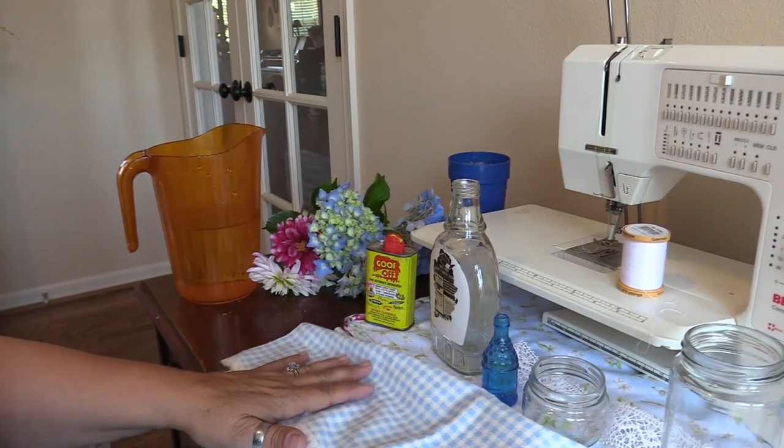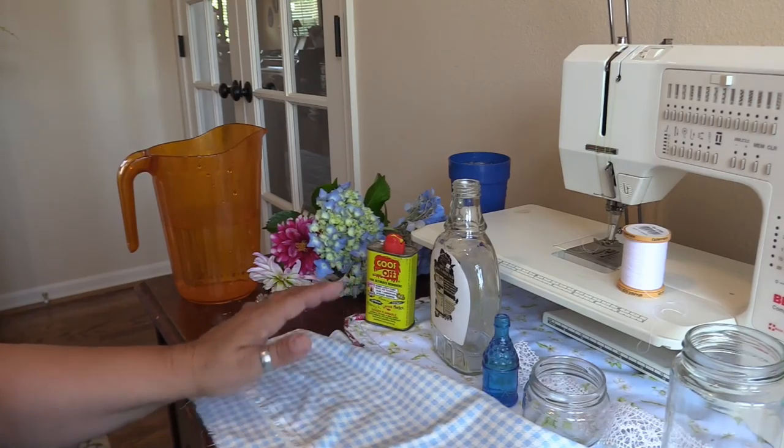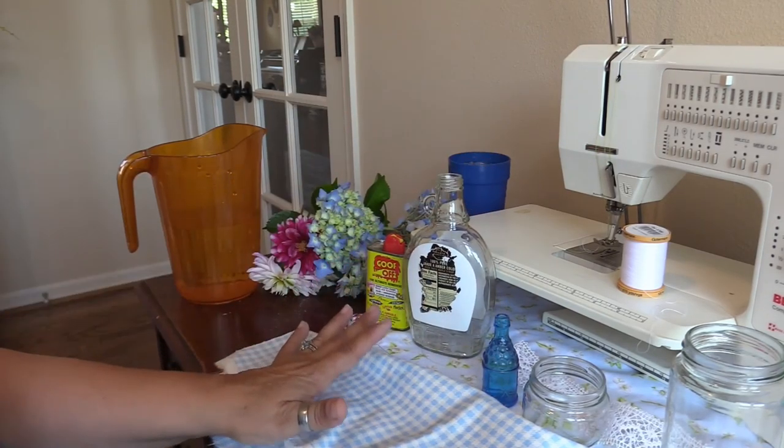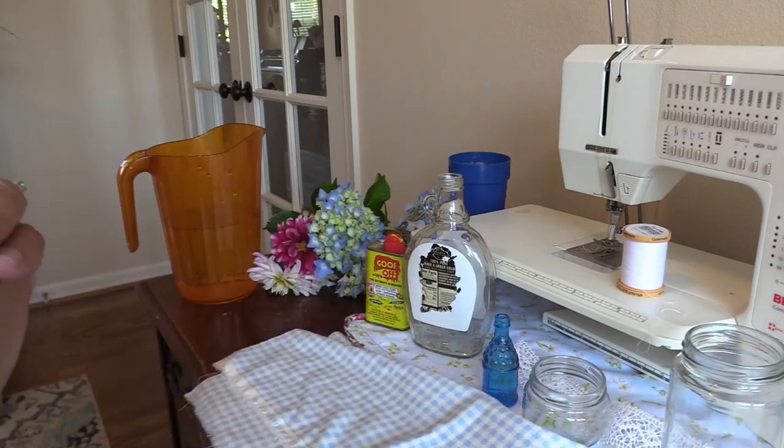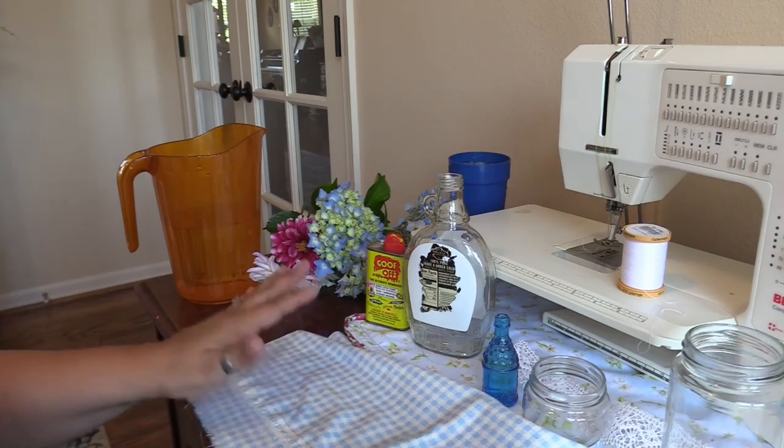So, I have returned to my sewing studio where I can plug my camera in. I think it died. But there's a couple things I wanted to talk about. As you can see, I have quite the array here.